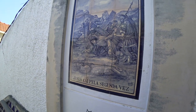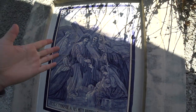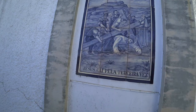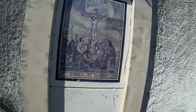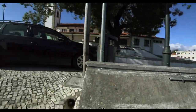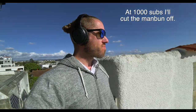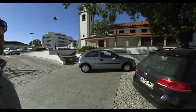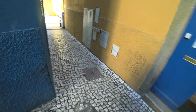Jesus falls for the second time. Well, I thought that guy was carrying it for him. Jesus counsels the women of Jerusalem. While he's carrying the cross, he's doing this? Wow. Jesus falls for the third time. He's stripped of his clothes. He's nailed to the cross. He dies on the cross. Oh, but there's more. He's taken off the cross. Put into a sepulcher. Is that it? Do we not get Easter? Nope, that's it. This road just turns into a little teeny alleyway through a staircase.